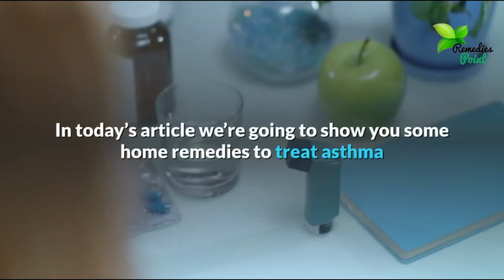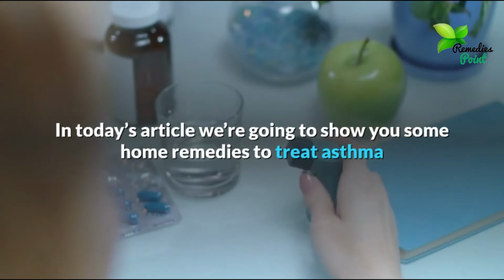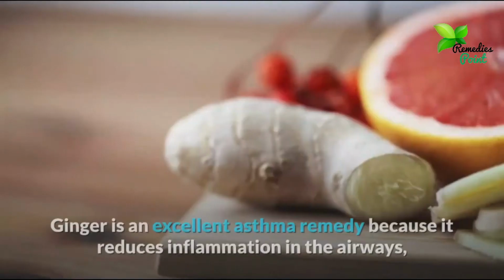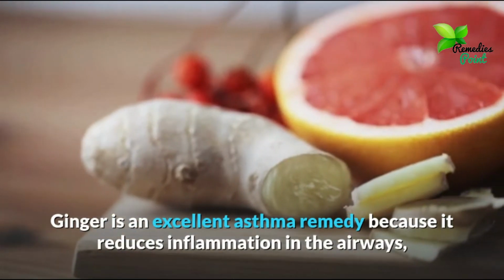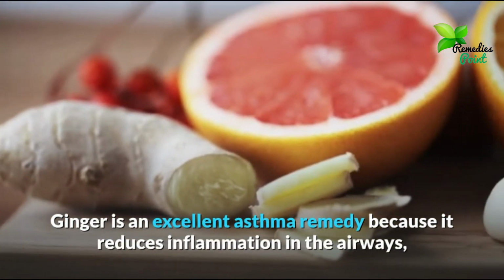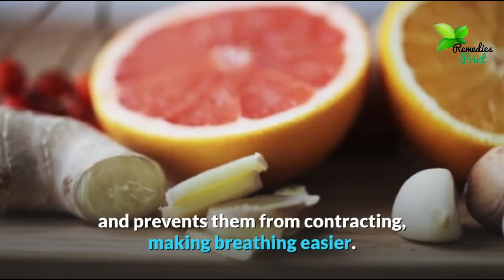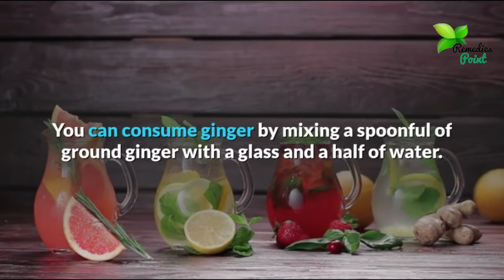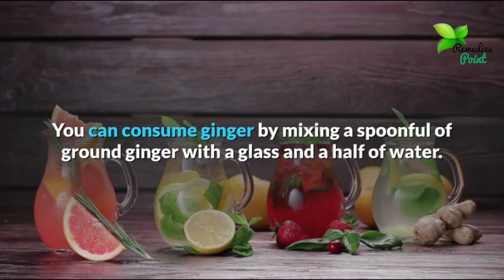In today's article, we are going to show you some home remedies to treat asthma and relieve your symptoms. Ginger. Ginger is an excellent asthma remedy because it reduces inflammation in the airways and prevents them from contracting, making breathing easier. You can consume ginger by mixing a spoonful of ground ginger with a glass and a half of water.